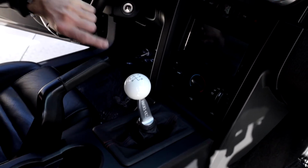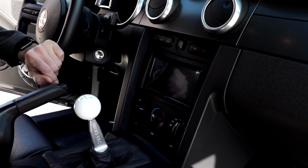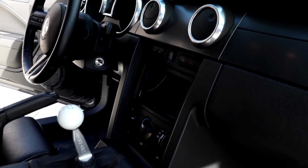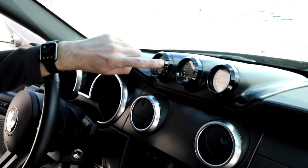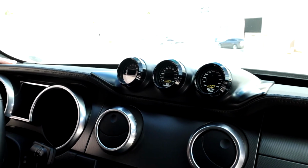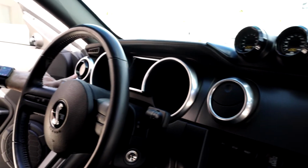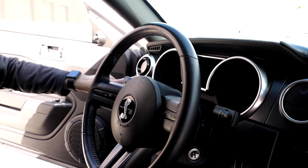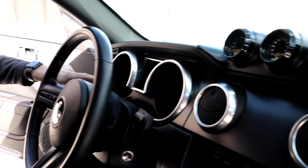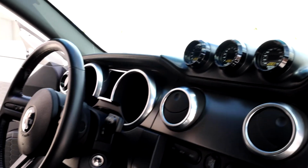You've got your aftermarket stereo there. That's a pretty new unit, was done recently. Incorporates with the backup camera. You've got your aftermarket gauges, water temp, oil pressure, boost. It is a supercharged car with a Ken Bell system. You got your air to fuel ratio gauge here. Really high-end gauges and nicely done. You've got some carbon fiber backing behind that one. Everything's integrated nicely into the car.